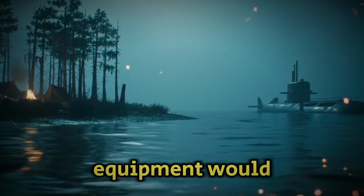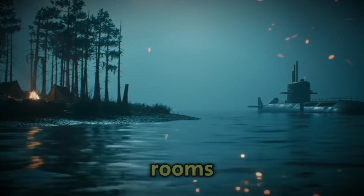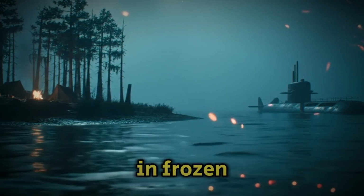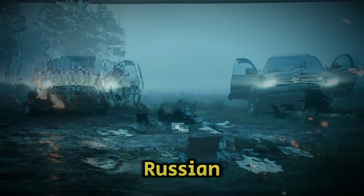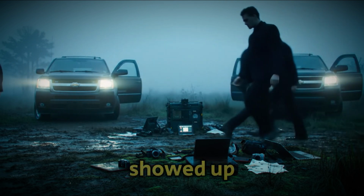David's camera equipment would turn on by itself in the middle of the night, filming empty rooms. Marcus began having nightmares about drowning in frozen water. Sarah developed a fever and started speaking in Russian, words she didn't know. Then the men in black suits showed up.